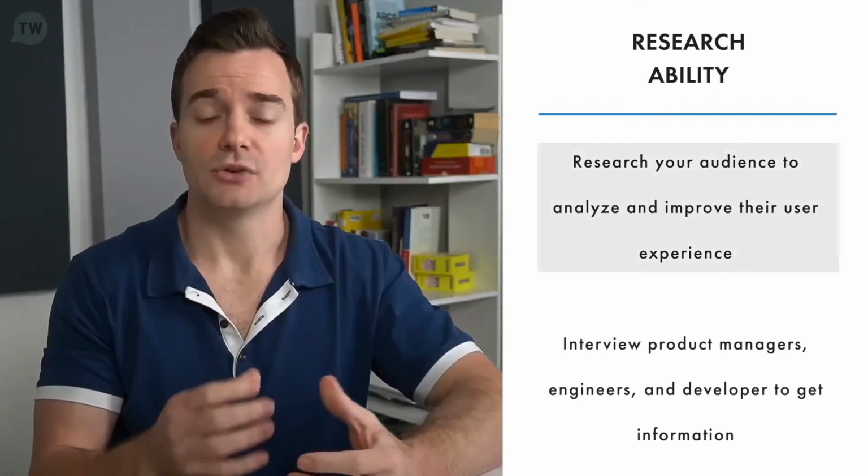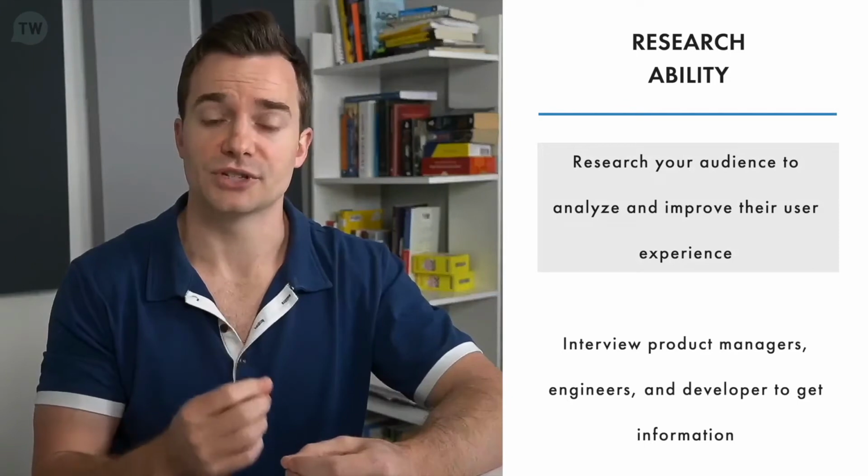Next is knowing how to research effectively. Research is the foundation of technical writing. You need to research your audience to analyze and improve their user experience. And what that means is that they'll read your documentation and they'll understand it very well because you understand what they need to know in order to be able to comprehend it.